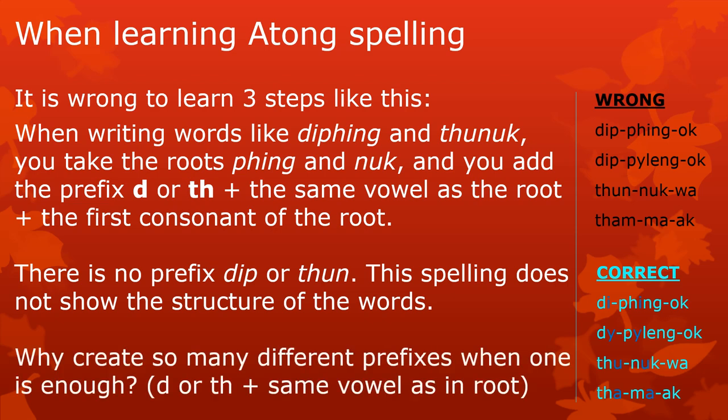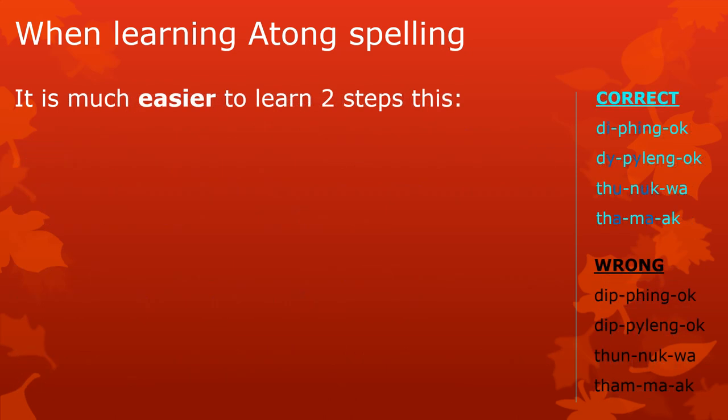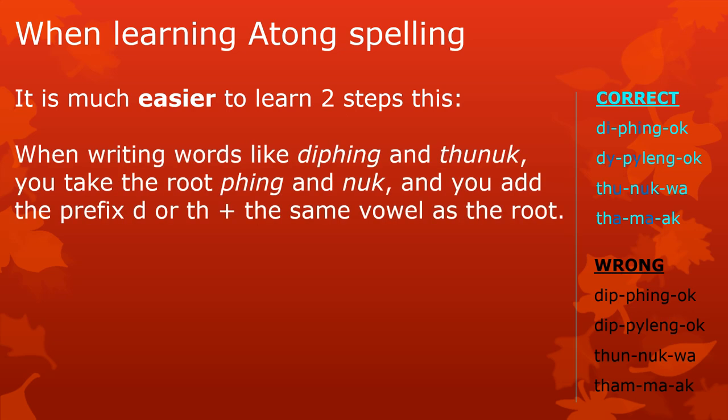Why create so many different prefixes when one is enough? Da or taha, followed by the same vowel as in the root. It is much easier to learn two steps like this. When writing words like diping and tunuk, you take the root ping and nuk and you add the prefix da or taha, followed by the same vowel as the root.